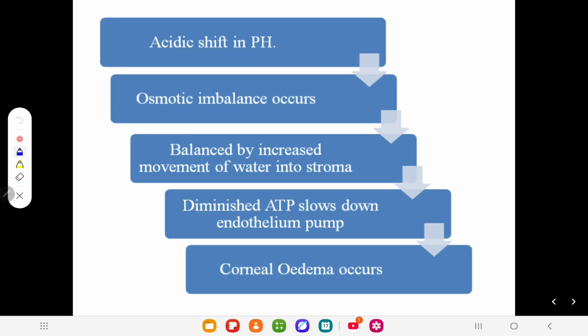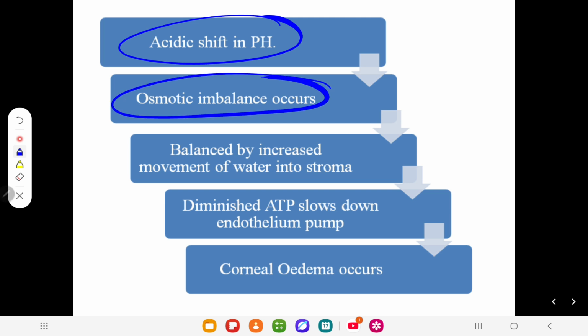What happens when lactate concentration increases? There is basically an acidic shift, and lactate accumulates in the cornea. That's why there is an osmotic imbalance. So what happens if there is an osmotic imbalance? To balance the osmotic imbalance secondary to lactate accumulation, water movement into the stroma increases, most probably through the aqueous, isn't it? And then one thing is the aqueous is compromised, so aqueous is drawn towards the stroma because of the osmotic imbalance.